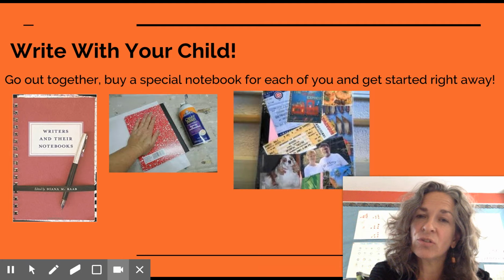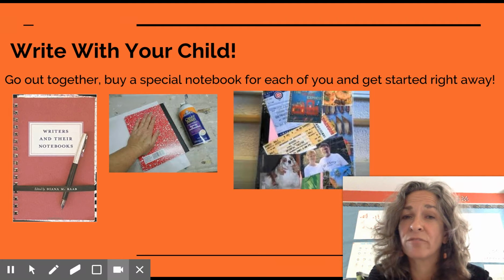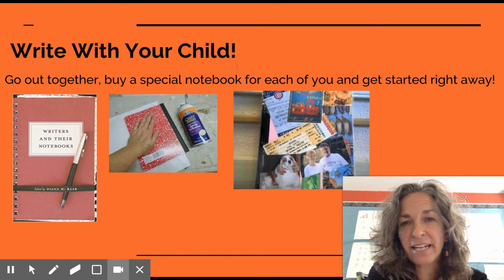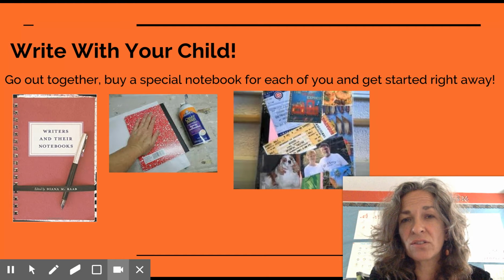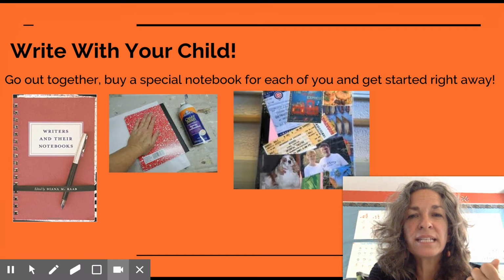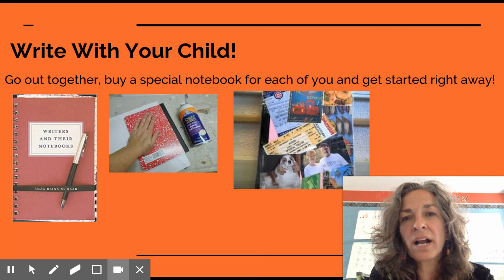So I suggest you go out right away and buy a really special notebook to share with your child, or one for each of you, and create one for yourself. You can decorate it. A lot of us in Deerfield Elementary have students decorate their notebook to personalize it, and also to give them some ideas about what they might want to write about in the future. So that's step one. Step two is it's really important for you as families to know what kind of writing we do in Deerfield.